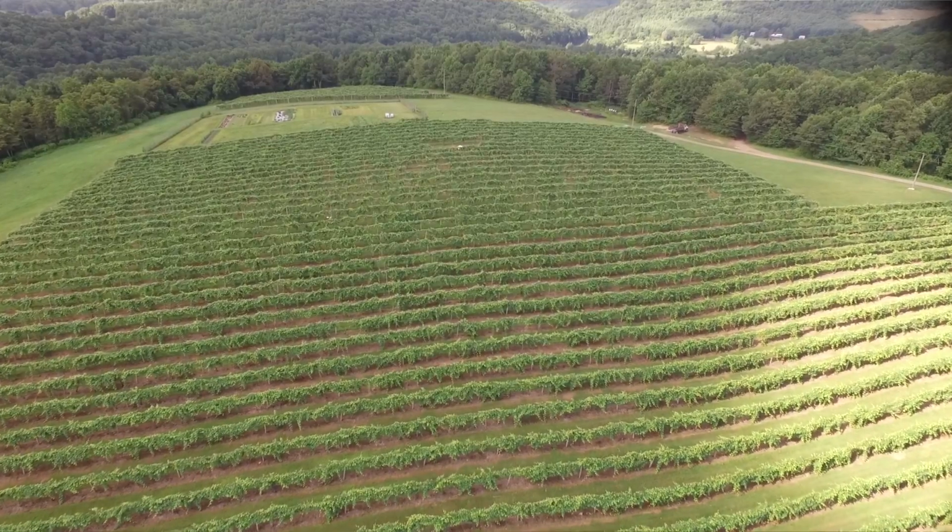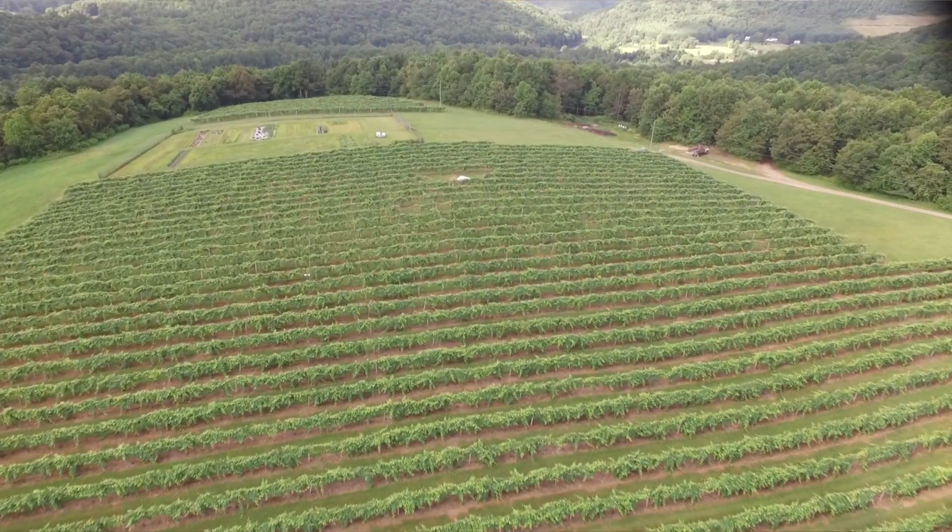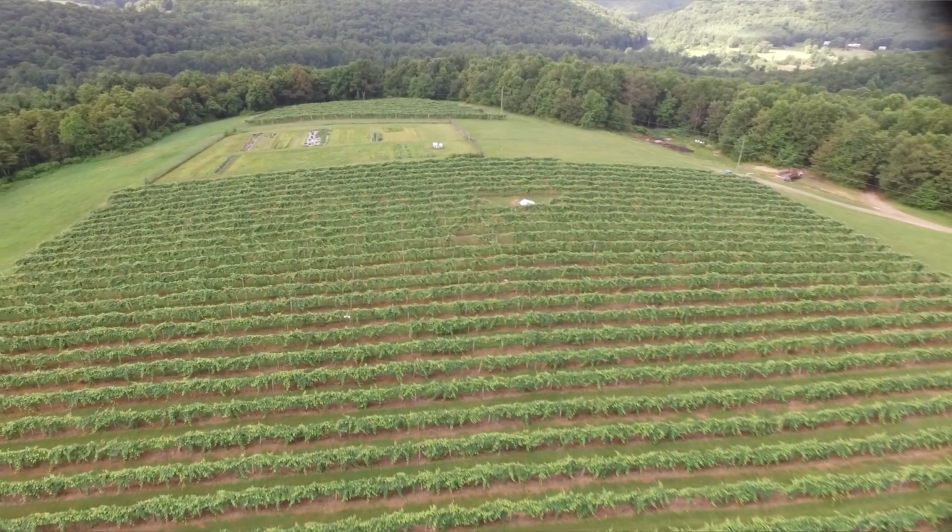We have 10 different growers, and between the grapes we have here and at their locations, we have about 250 acres of grapes for our production of wine, and our cider also, which is a new product for us.